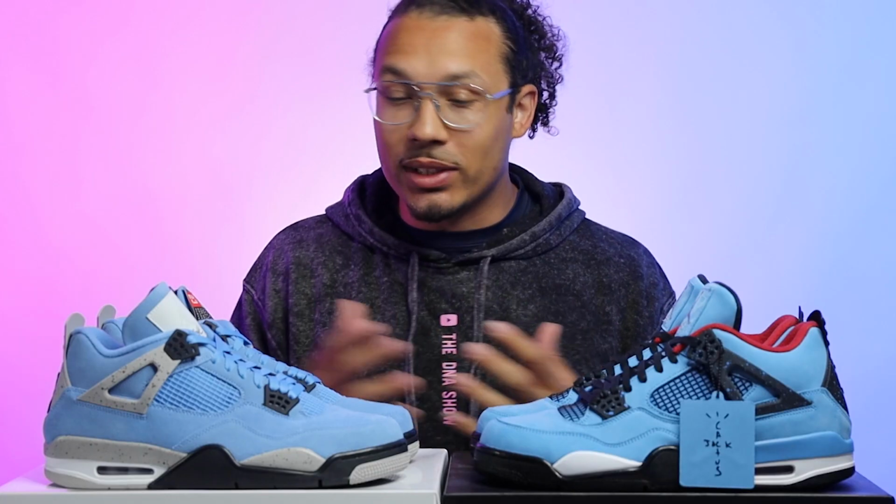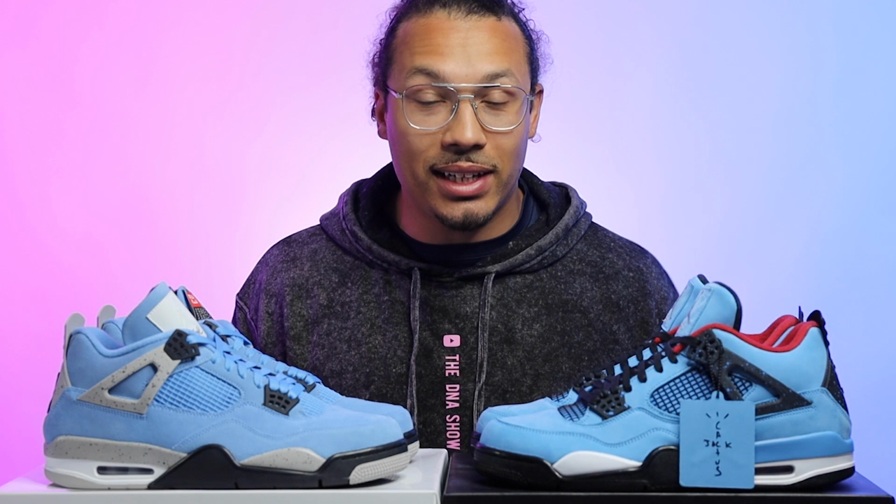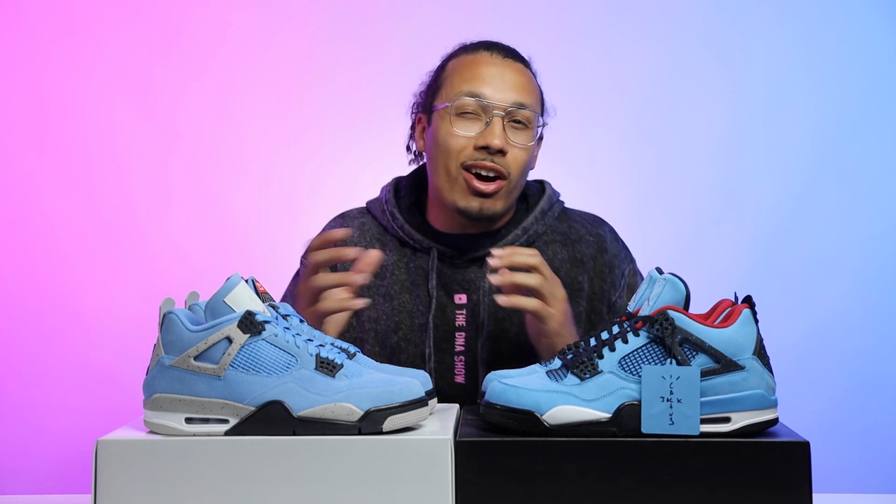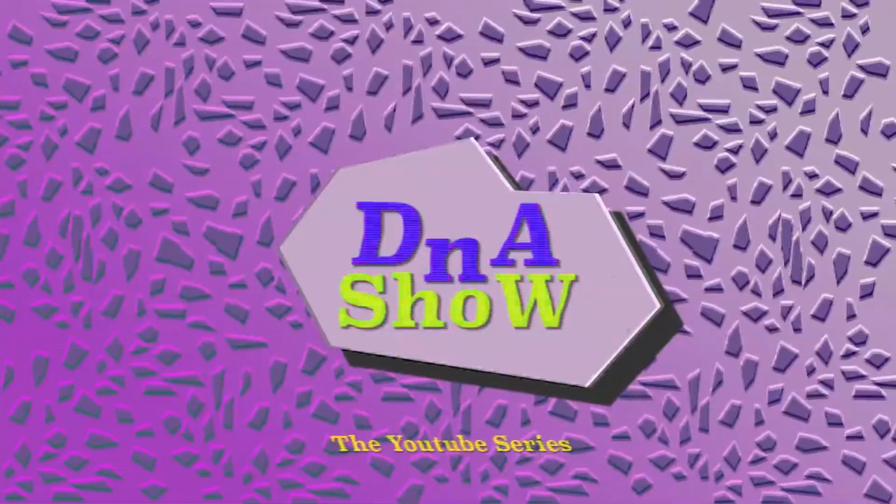So there has been a big debate between a lot of people saying this one's like that one, that one's like this one, all these different things. Today we're going to be breaking down the UNC Air Jordan 4 and the Cactus Jack Air Jordan 4. And I'm going to show you that there are some similarities, but definitely a lot of differences between these two shoes. So let's go ahead and get into this video.